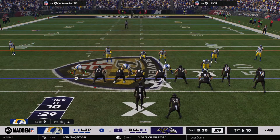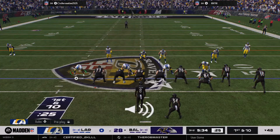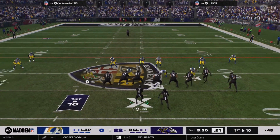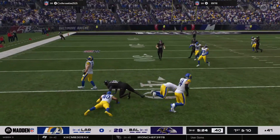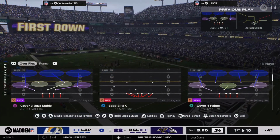1st down throw for Jackson. Hauled in left side. And they're going to hold him down just shy of the 40. It's a gain of 11 there, and that picks up the 1st.